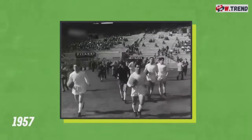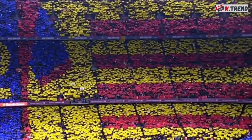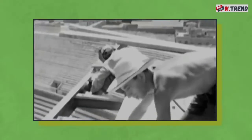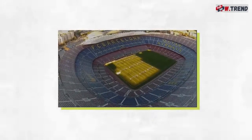In 1957, FC Barcelona realized it needed a new soccer stadium, as their current one could only seat 48,000 people. For a soccer-crazed nation like Spain, that simply would not do. And so they built a new stadium and went as big as they possibly could. Since its inception in 1957, Camp Nou Stadium has been without question the single largest stadium in all of Europe.